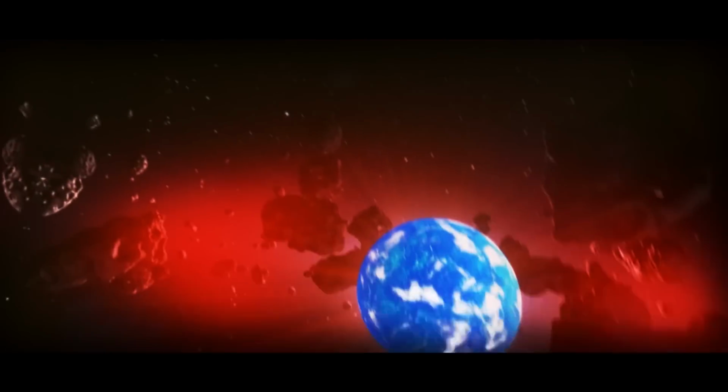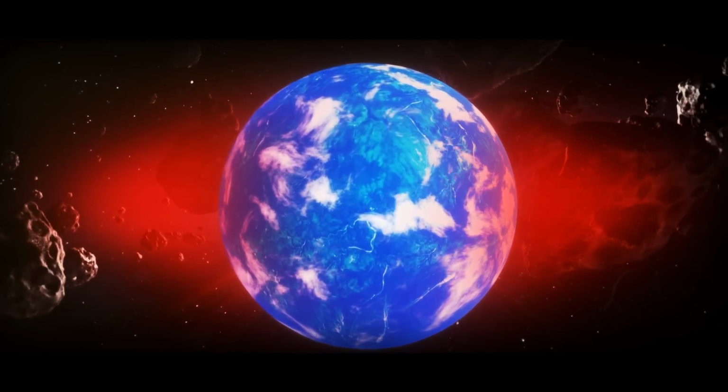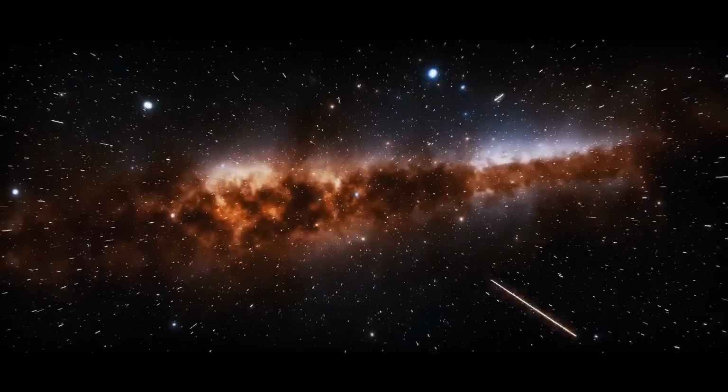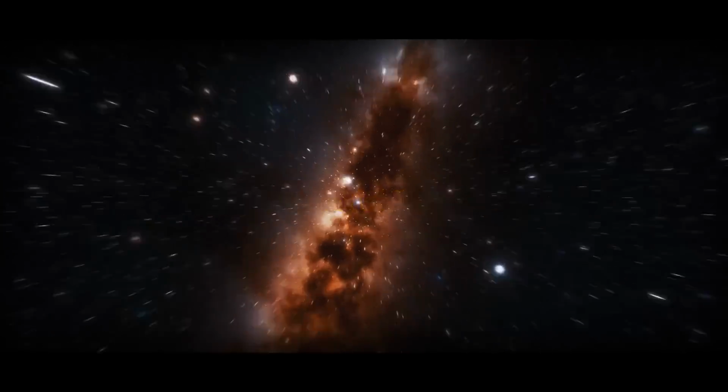But it mostly feels warmer there because strong gravity helps it hold on to heat in the atmosphere longer. It's a little too far away though, like 3,000 light-years from Earth, which is about 18 quadrillion miles. Yep, better bring a really big lunch with you.